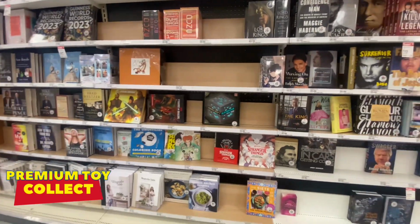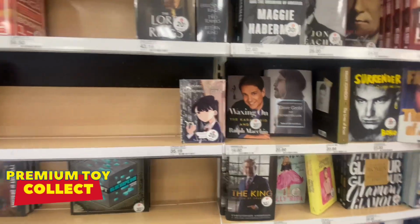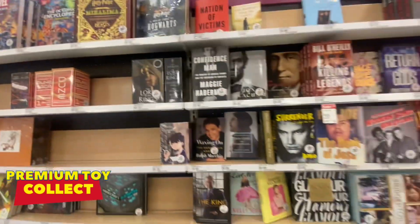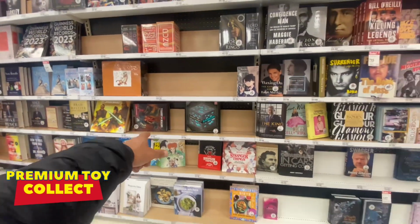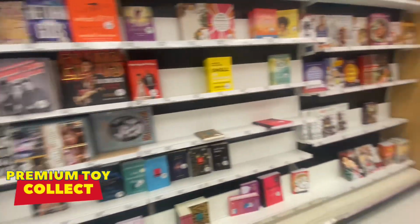That's the Minecraft over on the side, too. Every now and then, I like to look at the magazines and see if you guys see any manga in there. No manga among us. No, but we have some pretty good things in here. Check them out.